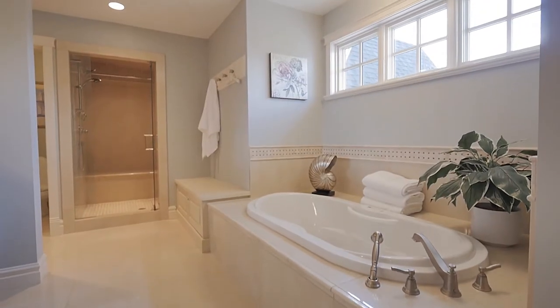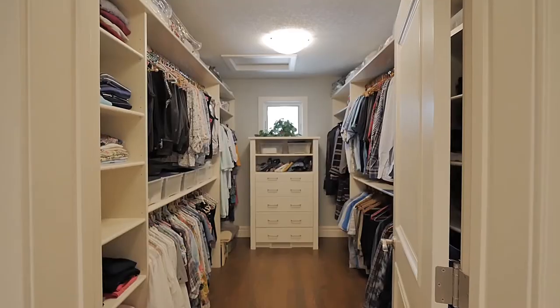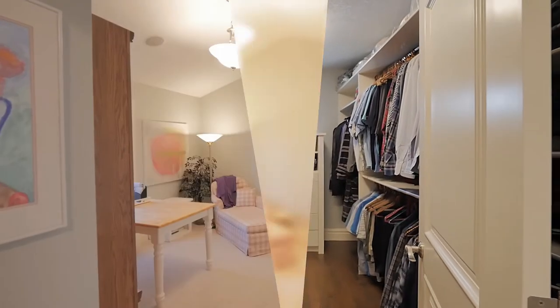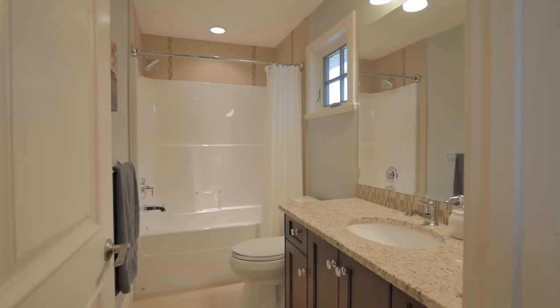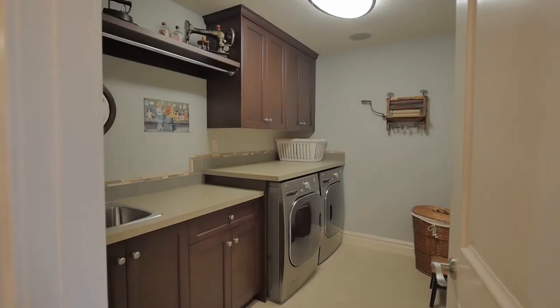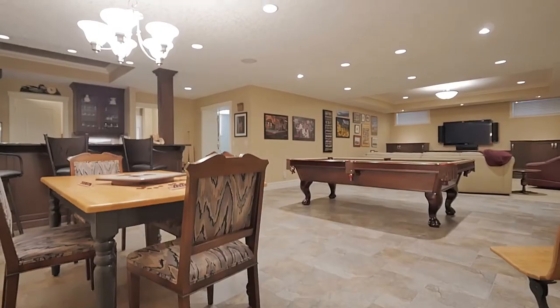For the price of land and the cost of construction, this home is priced to sell far below current replacement costs. There is a total of 6 bathrooms and 2 powder rooms, and the developed basement includes a self-contained legal 1-bedroom basement suite.